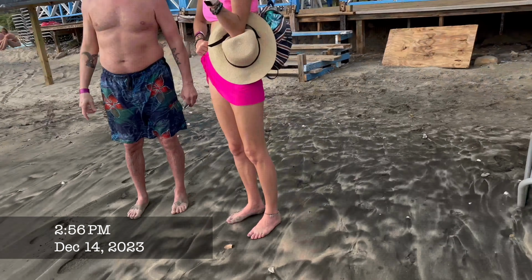For our first couple appetizers, I got some coconut shrimp, and Robin got some cheese ravioli and a lobster bisque. Look at that. That looks delicious. I can't wait to try that. Look at all the olive oil around the edge.